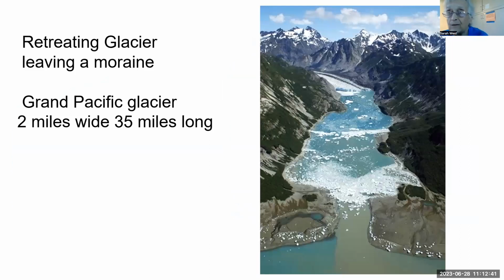So a retreating glacier leaves a moraine at its mouth, and this is a picture of the Grand Pacific Glacier, which is 2 miles wide, 35 miles long, and it is retreating. And you can see the moraine forming right down here. At some point, if the current gets weak, this area would fill in. Believe it or not, that's how we got Cape Cod.